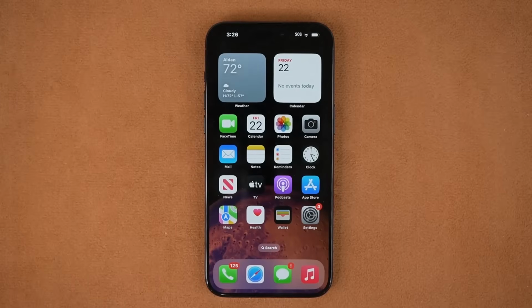All right, so those are the first 15 things to do on your iPhone 15 Pro Max. Of course, there's much more to do, so stay tuned for more detailed videos for other features as well. These are going to get you up and running real quick with the best settings.